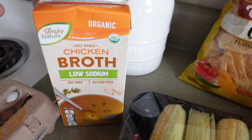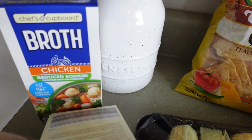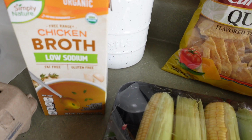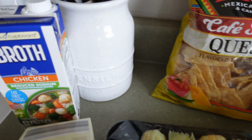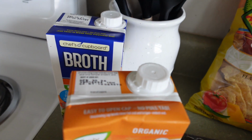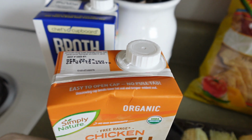So I got some chicken broth, organic, low sodium, and then some of the regular one, the low sodium. The organic one I use more for soups and things because it's a little bit more expensive. And that one I use for cooking and things like that.